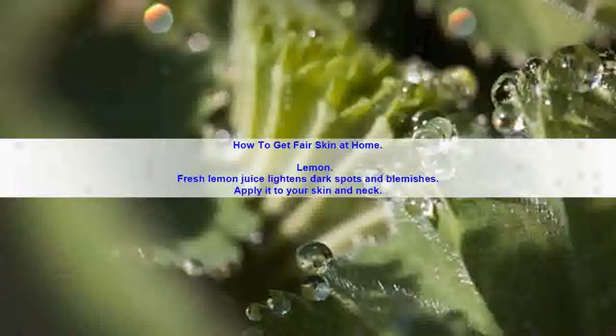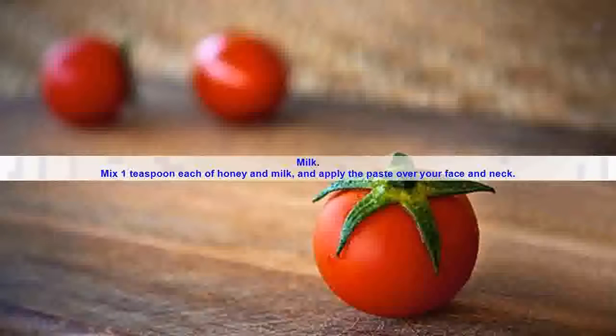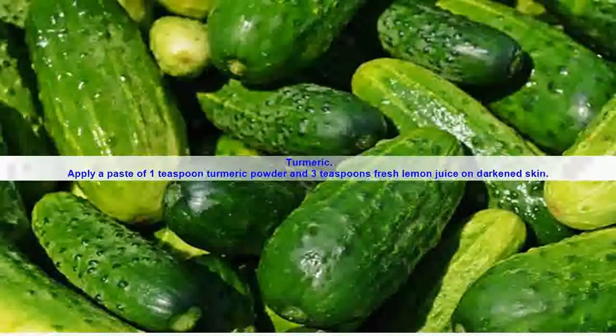How to get fair skin at home. Lemon. Fresh lemon juice lightens dark spots and blemishes. Apply it to your skin and neck. Milk. Mix 1 teaspoon each of honey and milk, and apply the paste over your face and neck. Turmeric. Apply a paste of 1 teaspoon turmeric powder and 3 teaspoons fresh lemon juice on darkened skin.